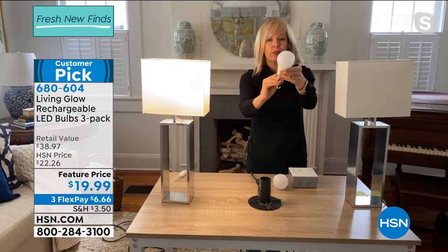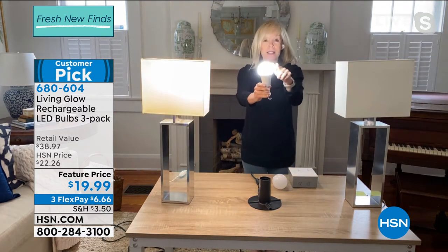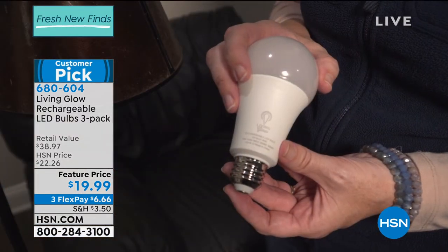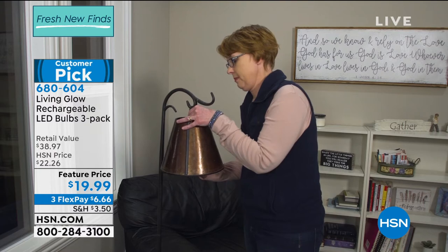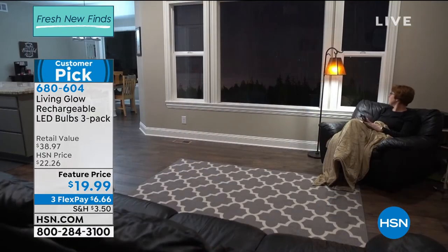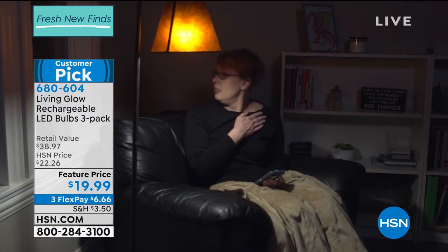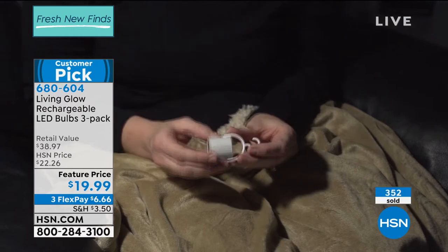A 60-watt equivalent. Now, a 60-watt bulb will light up an entire room. So maybe you want to check your breaker box. Maybe you want to check on the kids. You don't have to worry about tripping over the dog or tripping over a pair of shoes. And then you have light for 4 to 6 hours. These have been a huge hit, Bobbi, and we're so excited that they're back.